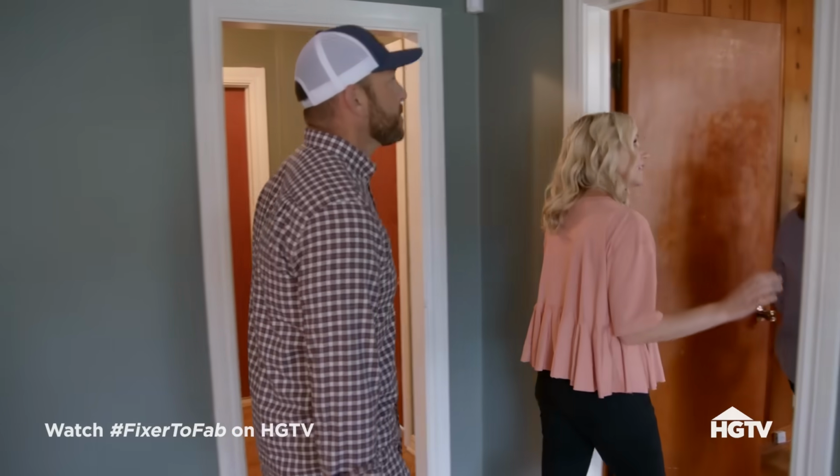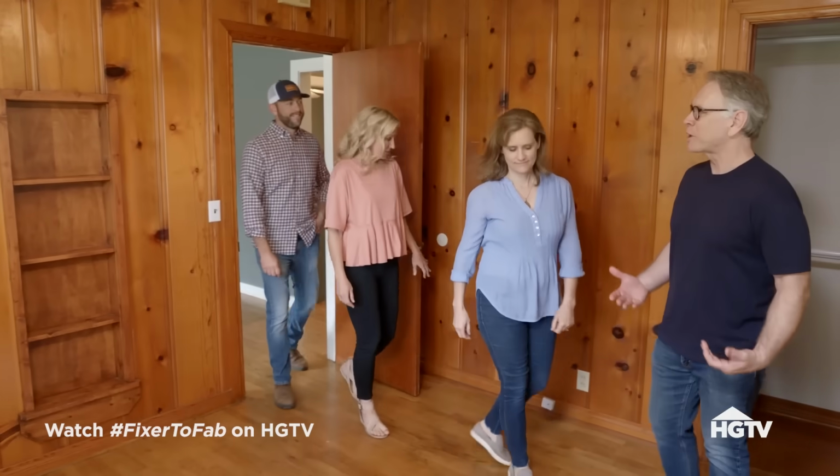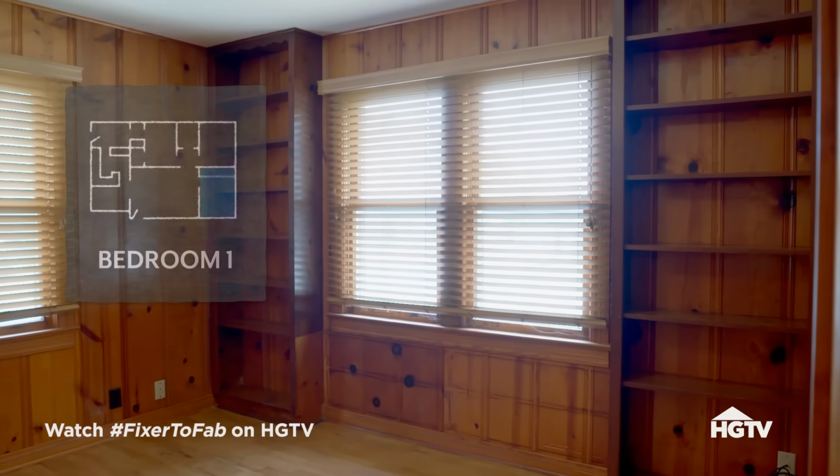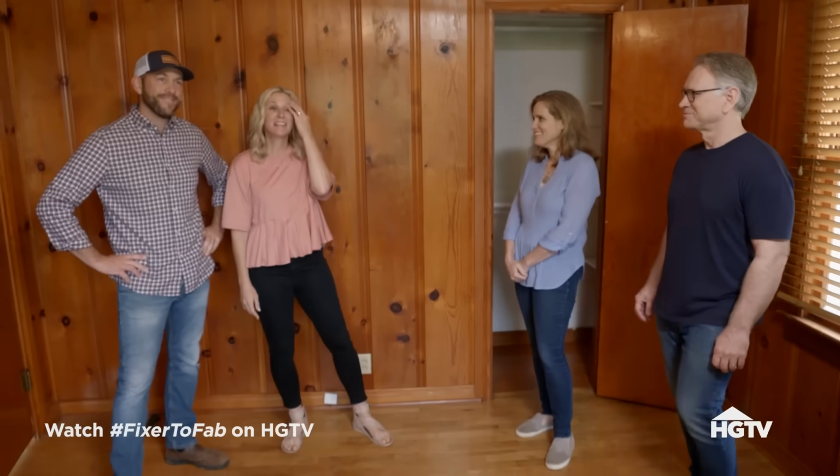Yes. We think this is our bedroom. Okay. We're not quite sure yet. I wouldn't change one thing in here. Throw a couple leather chairs in here, maybe some bourbon on the walls, and just leave it alone. Okay, let's. She just ignores me.